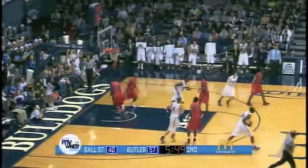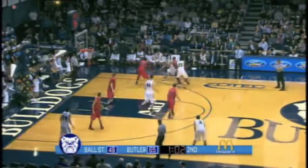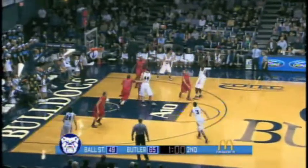It's Marshall in the lane. Turn around. Jumper score. Smith up against Fields. Smith with a hook shot. Marshall. 10 points for Marshall.